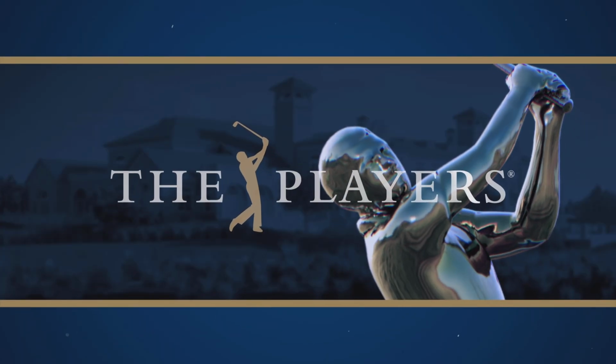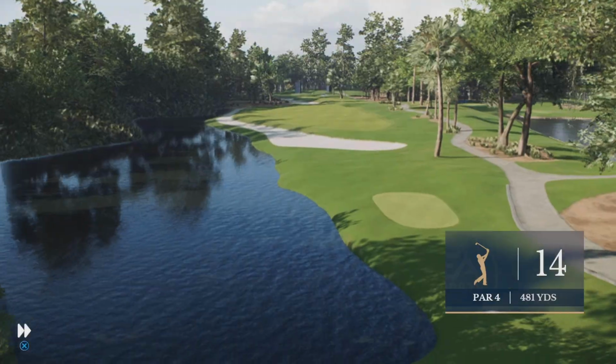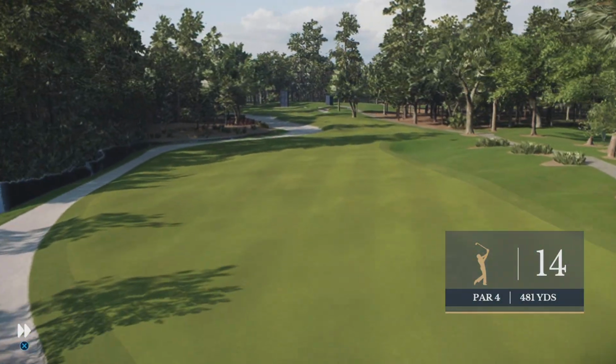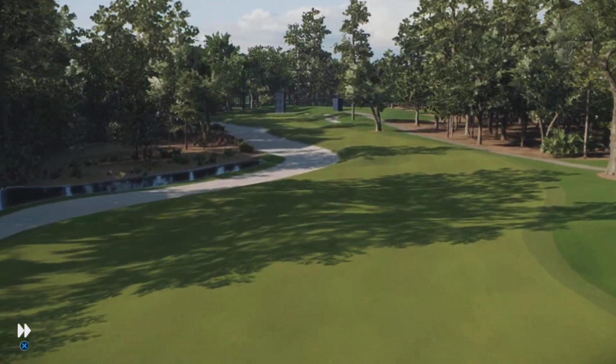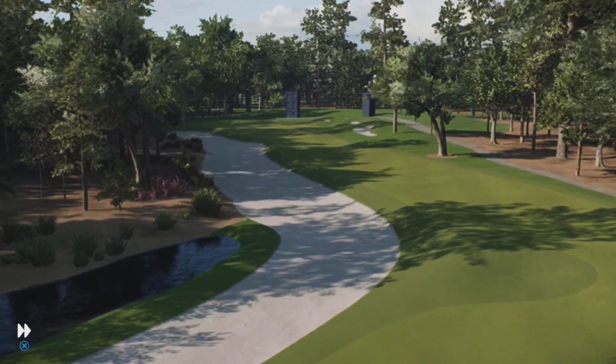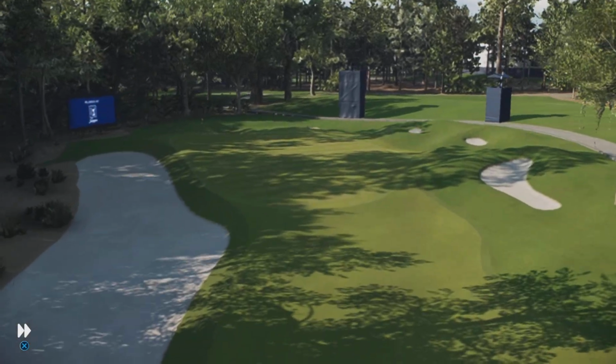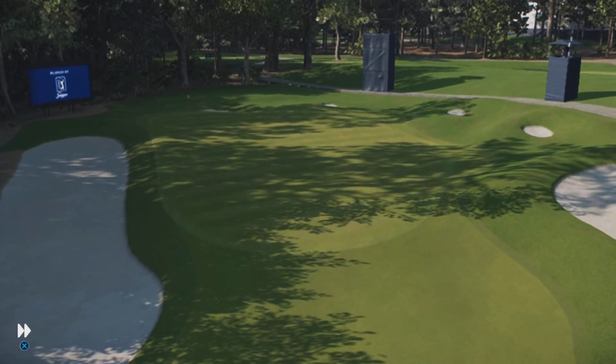Now one of the most demanding holes on this golf course, the 14th, 481-yard par 4. If you ever want a litmus test at TPC Sawgrass on who's playing well, check the tee shots on 14. If you stripe it down here, you know you're driving the ball well. Too often we see people messing with the mounds on the right.